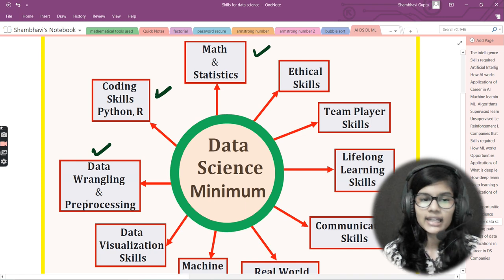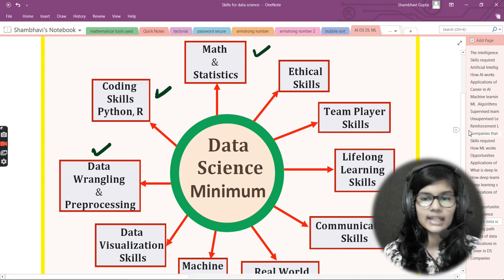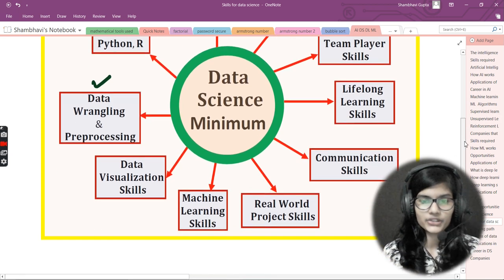After that, you have data wrangling and pre-processing. This is basically the cleaning and all the things which are applied onto the data: data cleaning, filling up the null values, removing the extra rows, removing the extra columns. These are all the things which go into data wrangling and pre-processing.